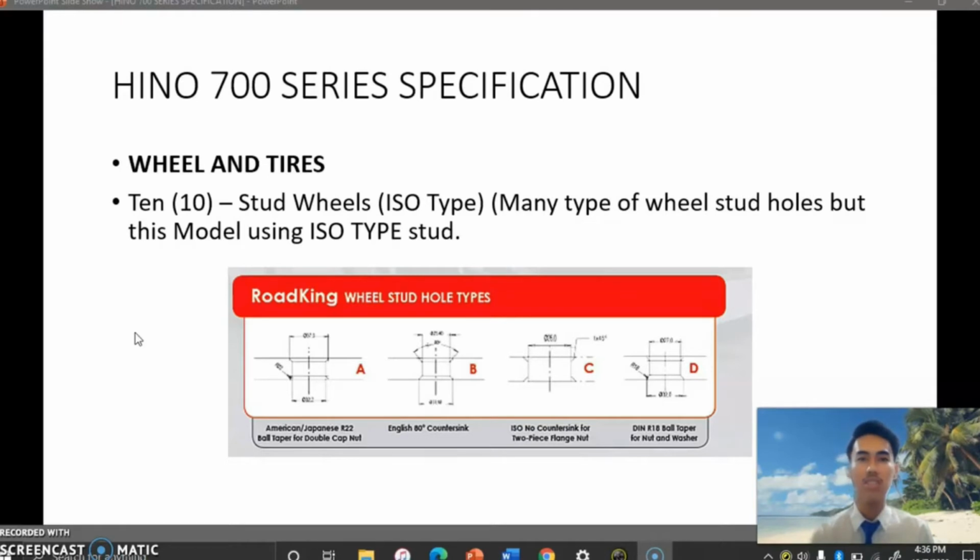Okay, the first thing I would like to present is about the wheel and tires. So what tires are used on the HINO 700 series specification? Actually, for the tires, the HINO 700 series specification uses a 10 stud wheel ISO type, which is, we know, that there are many types of stud wheel in this automotive commercial vehicle.